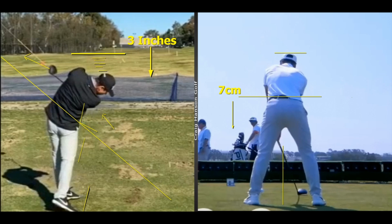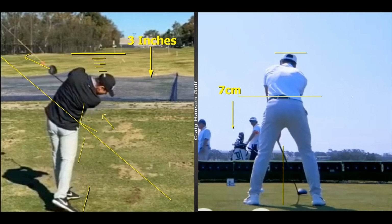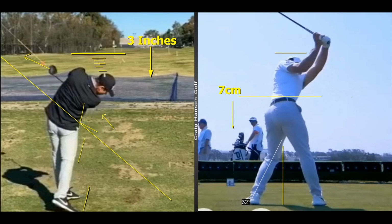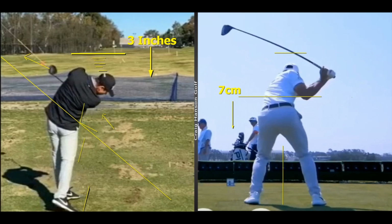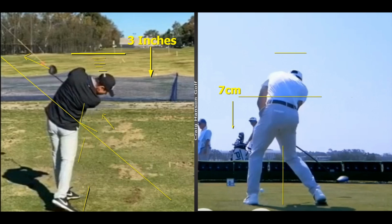But when you have a look at it on the right side of the screen here, see the left hip moving down 7 centimeters, around the tour average. You see that lead leg working really underneath him in this direction here. And that's why I think he's not going to have a bad back, even though he moves down that much. Watch this position here. Look at that lead hip now working up, and we're seeing that right hip now down lower.